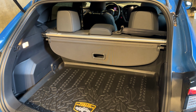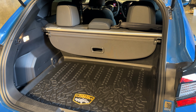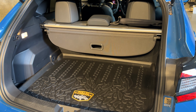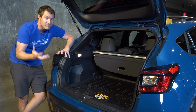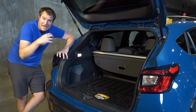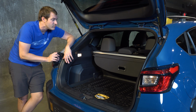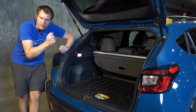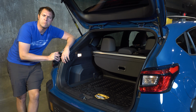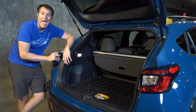Compared to the RAV4 and the CR-V, it also feels smaller back here, just like it did in the back seat. Now, that's an intentional choice for some people who choose this car just because it's smaller and has a smaller footprint than those SUVs. But just so you know, the Crosstrek and the Wilderness don't necessarily have as much space in back as some of their SUV rivals.